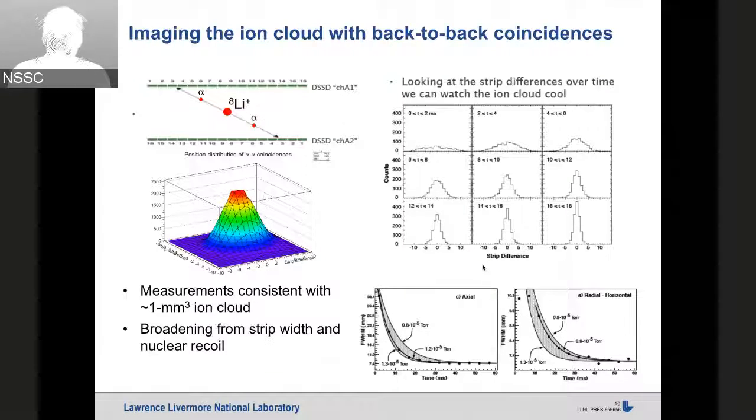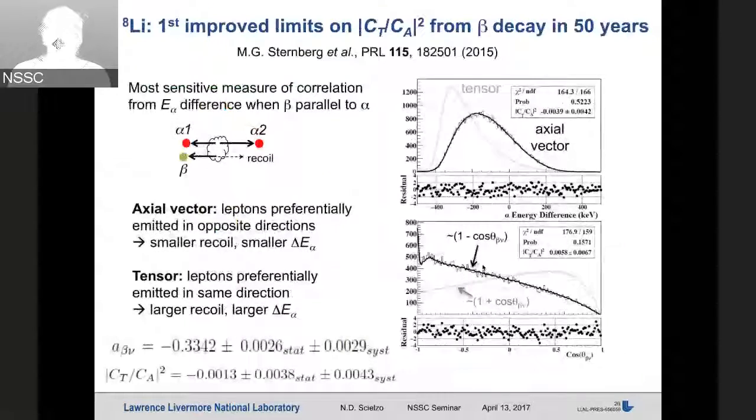So we can measure things like the cooling process, right? When we first put the ions in, they're kind of warm, and they span a large volume. And over the process of about 20 milliseconds, they interact with the helium buffer gas, and they cool down. So we can study that in great detail, and that gives us confidence that we are holding the ions well and we know where they are. And then we can look at the energy difference of the two alpha particles to understand the size of the nuclear recoil.